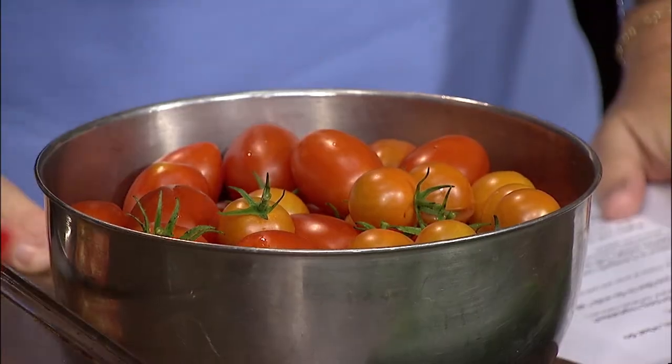Well, I picked these tomatoes this morning. I have some Romas and some cherry tomatoes. I have a lot of those.